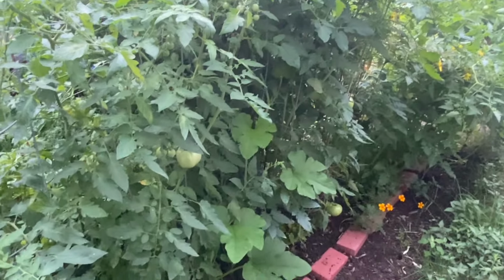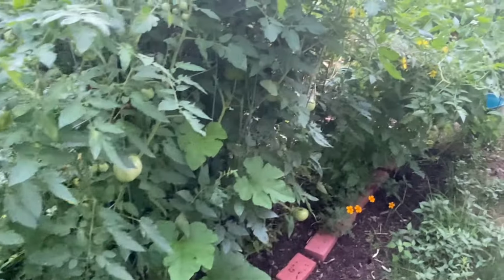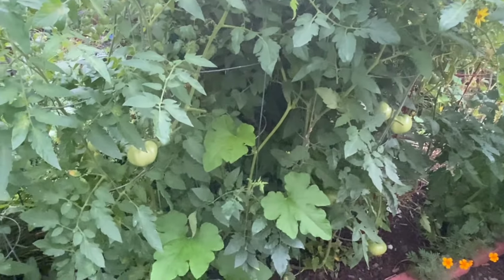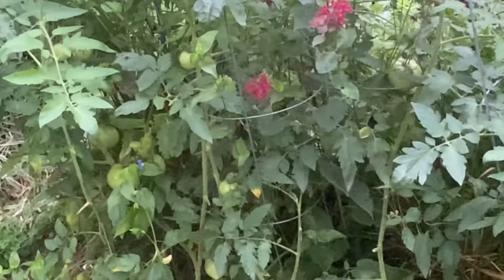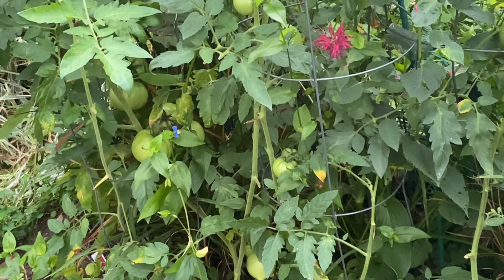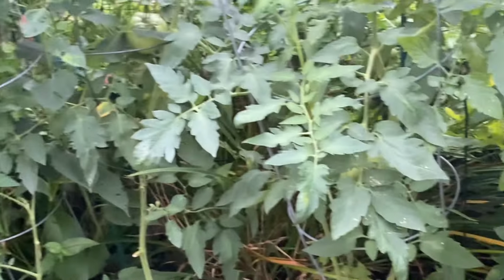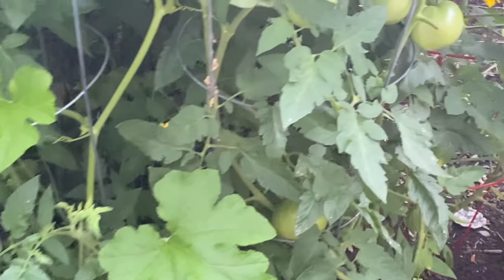And I've given some away. I've had enough that I can share with others, and we just have been enjoying them in salads. They're so sweet, so delicious. And the tomatoes that I have here are beefsteak. I'm still waiting for the beefsteak to really become large. I have Jet Star here. Let's see, this is a Jet Star.